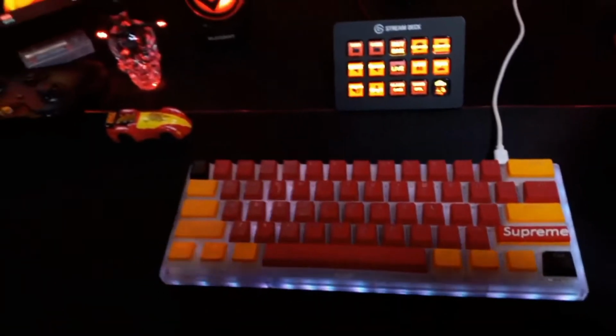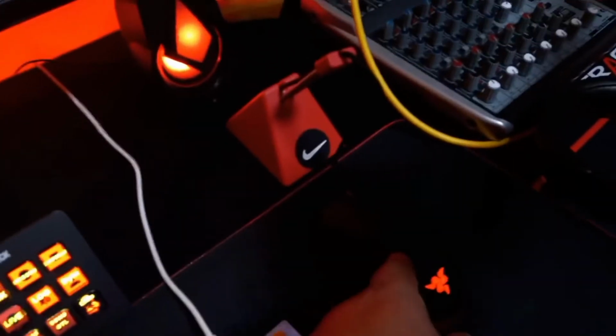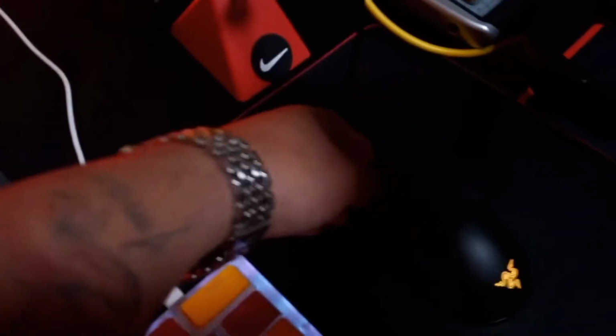It feels super long, and it's lasted pretty well, and it's great. It does what it has to do. Now, the Womier, remember, it doesn't come with those keycaps. This is a Razer Mini edition. The Razer Viper Mini is an awesome mouse with RGB.